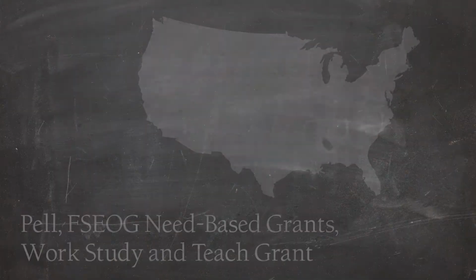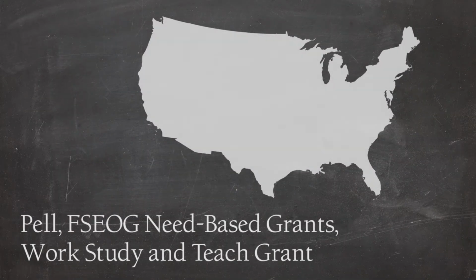aid. After you've completed the FAFSA, you may be eligible for financial assistance from both your state and federal government. On the federal level, there are programs such as the Pell and FSEOG need-based grants, Work Study, as well as the Teach Grant, which supports students that agree to a career in teaching for at least 4 years at an elementary school that serves students from low-income families. To learn more about these programs and their specific application requirements, check out our website under Types of Aid.